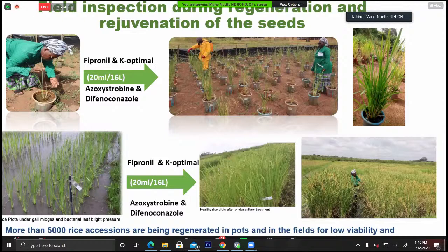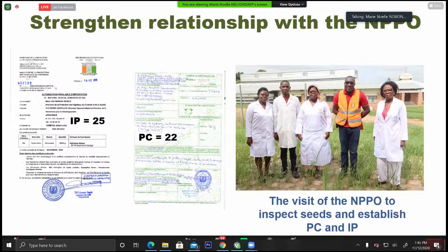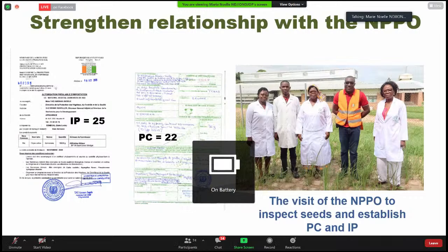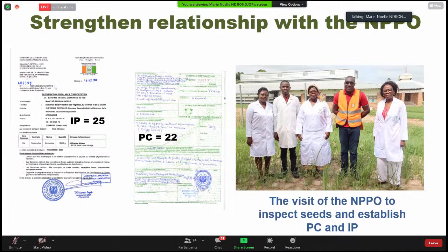So we also work a lot with our National Plant Protection Officer. They are based in Abidjan. We strengthened our collaboration with them. They were able to visit our center for discussion, and they also visited the facilities to see how we are working. And they agree that, because we are in Bouaké, which is more than 400 kilometers from Abidjan, where they are based, we strengthened our collaboration so that they can visit us most of the time and facilitate the international or regional transfer of material which is clean of all the quarantine diseases. So this slide is just to illustrate the visit of the NPPO from Côte d'Ivoire, who is based in Abidjan.